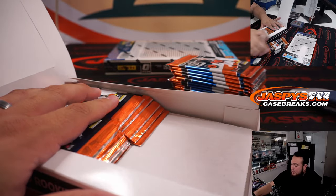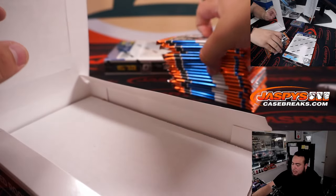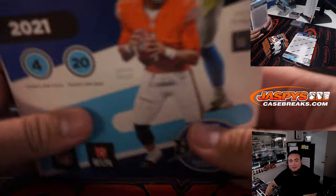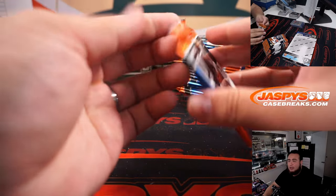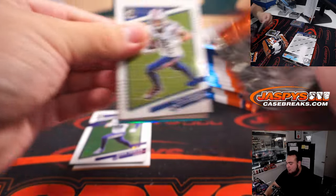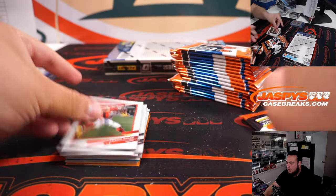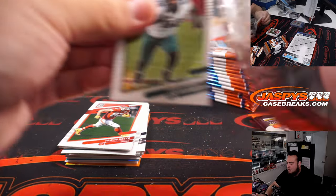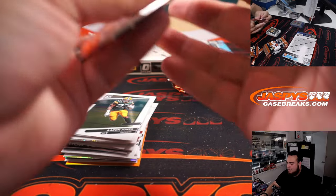I'm just surprised that, I've only done, obviously, my second case going into it, but I'm just surprised we haven't seen too much Zach Wilson. Is he much harder to hit? Or did we just get stuck with Trevor Lawrence and Mac Jones cases, at least the ones that we've pulled up so far? Did Panini just get word about how popular he just got? They're just like, yeah, let's hold him back.